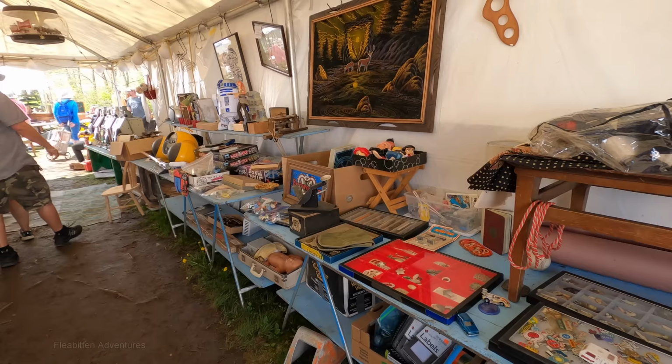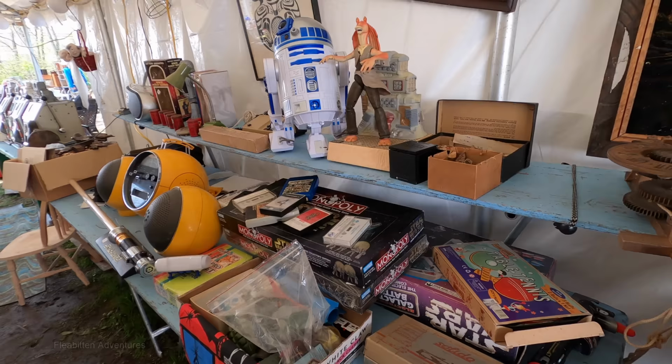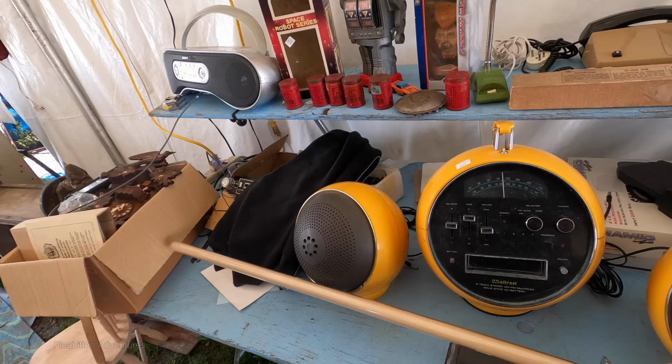If you look in the distance there, you can see that yellow stereo. That is a Welltron model 2001 8-track player, and it looks to be model 2003 speakers to go with it. He's asking $600 for the whole set, which I thought was pretty high, but I went on eBay and the 8-track player itself goes for about $200 to $250, and the speakers are also about $250. So $600 really isn't that crazy. It's more than I'm willing to spend, but apparently it's worth about that much.